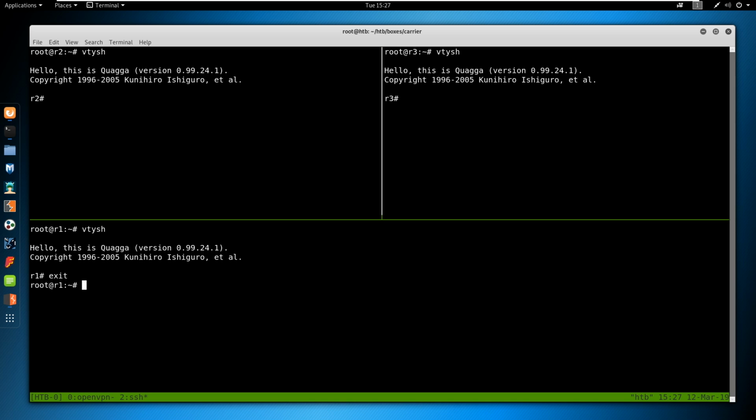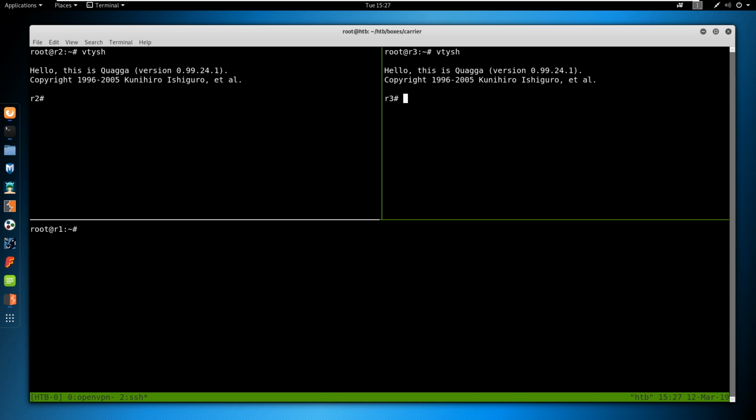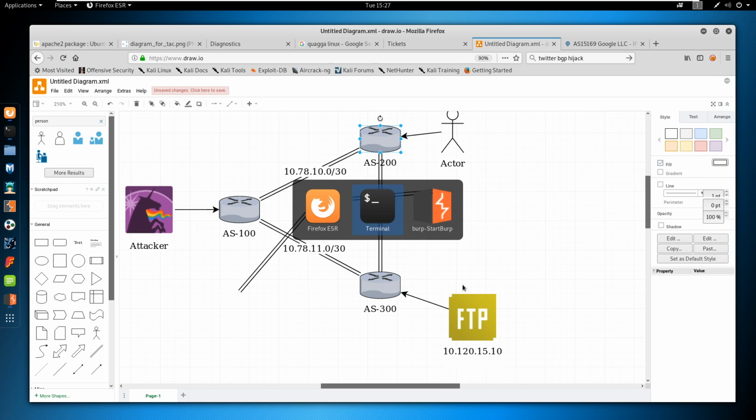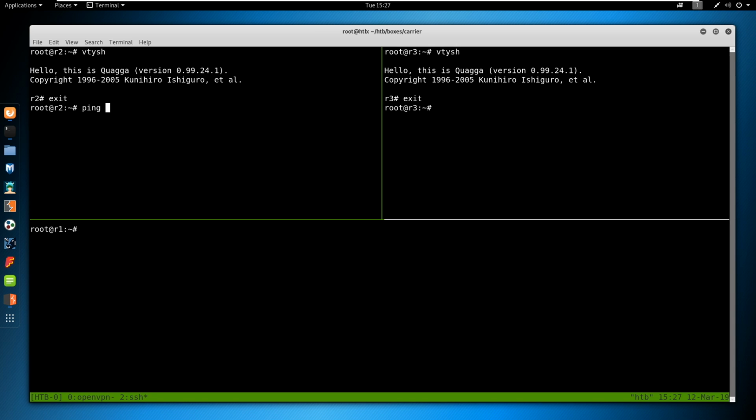Actually, I don't want to do this yet. My bad. Let's exit out of all this. So, router 1, router 2, router 3. I want to go from this guy and ping 10.120.15.10. So let's go ping 10.120.15.10.